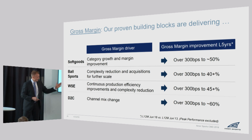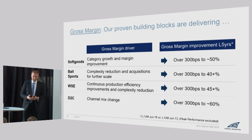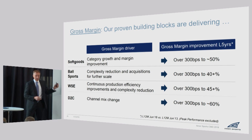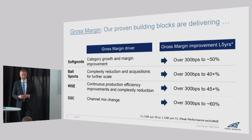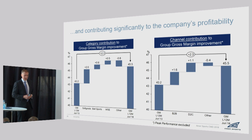And then the D2C, even within this own channel, we have succeeded to improve gross margin. 300 basis points up, and our own D2C is now at 60% gross margin level. So these 4 are also the main drivers for our group level gross margin contribution. And what you can see here is how much they have contributed to our gross margin improvement at group level. Let me explain the slide first.